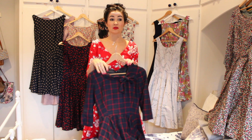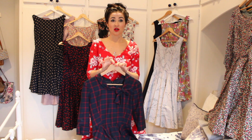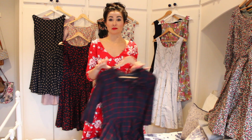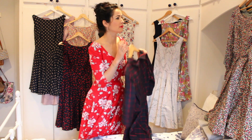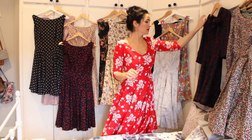But I got to go to this amazing TV party, which is possibly the glitziest party I've ever been to, where there was a lot of celebrities, and I had nothing to wear, so I made this dress 2 hours before, or a few hours before. But yeah, it was a rushed, I've got to make this dress before I go.